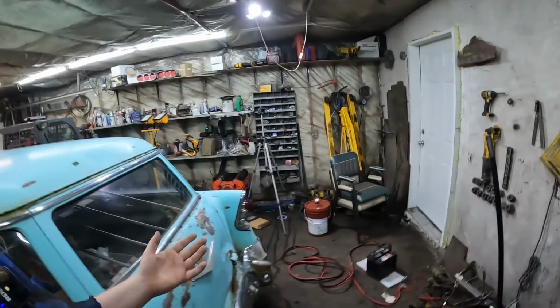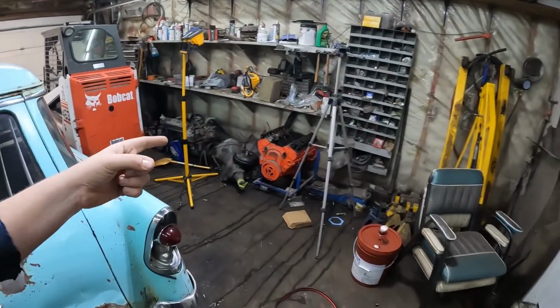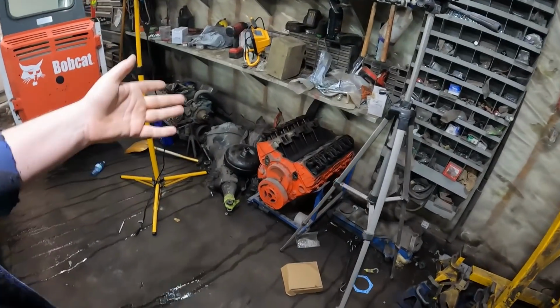So I don't know what I want to do with this thing, but at the very least, the direction is going to change. I do have a small block and a Turbo 350, so I'll probably have to get a drive shaft made, but whatever. So we got this little motor here, which I think it'll be okay.